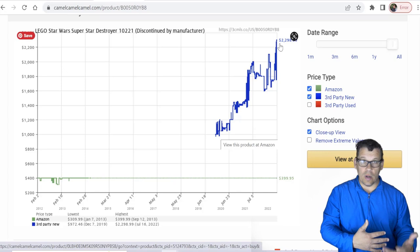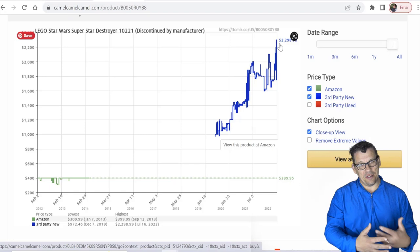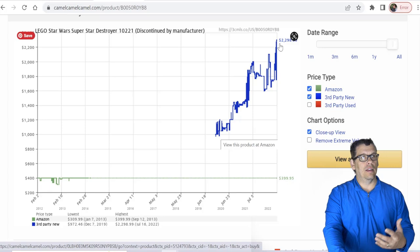Lego didn't remake this one, right? God help all the people that still have this set if Lego decides to go ahead and remake it. But I remember, less than a year after it retired, I think it was going around for maybe $600, $650.